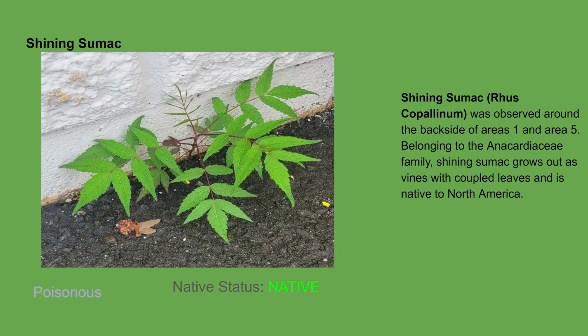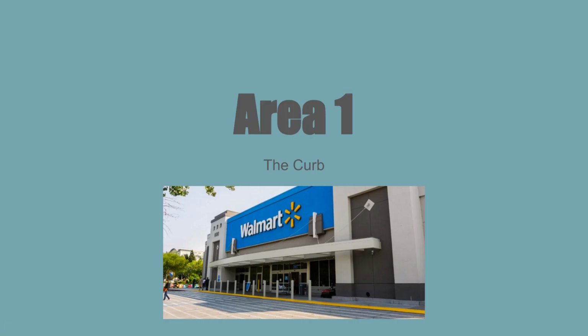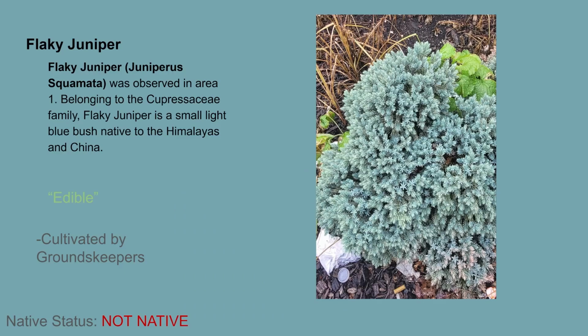It's also poisonous. And moving on to the first actual area of the study, we have the curb, which includes the sidewalk on the entrance and around the corner of the building. A lot of the plants found in this area were inside of flower boxes and in cracks in the sidewalk. The most prevalent plant that was definitely intentionally placed there by groundskeepers is this flaky juniper, which is an edible bush that is native to China. My only guess as to why they planted this is because it's blue and Walmart is blue. So, props to them. That's some good color theory right there.